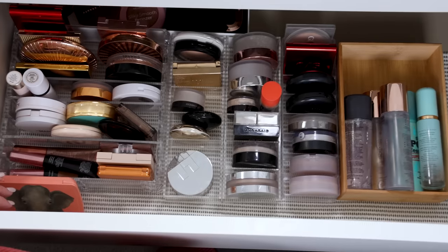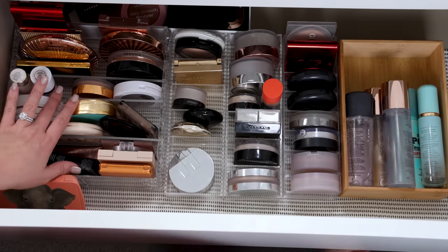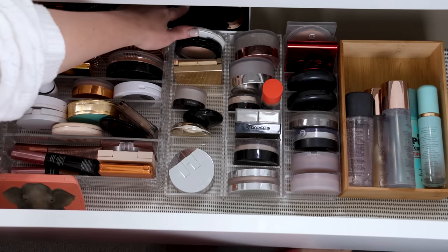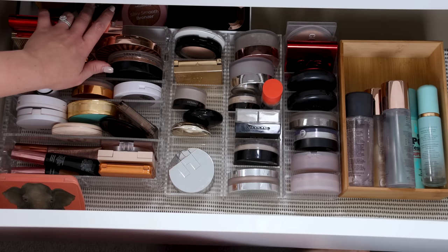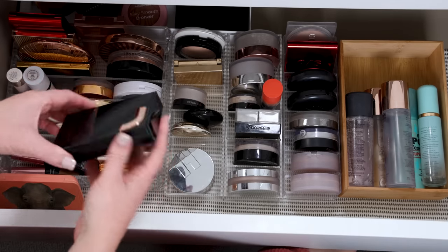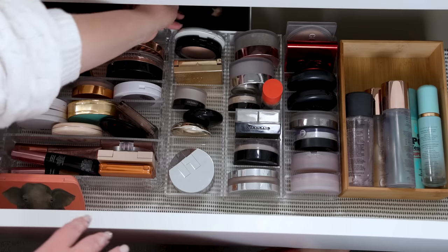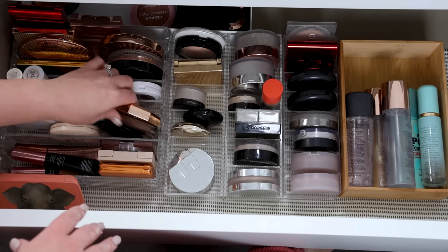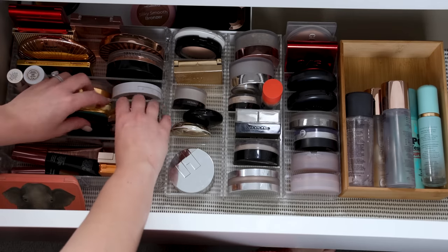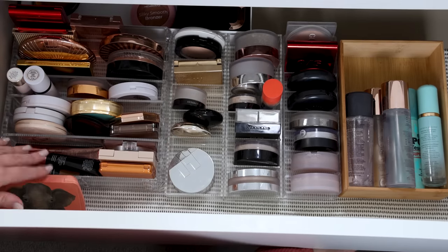Okay, so I think I've got this drawer done. So this right here, I've managed to fit pretty much all of my bronzers. Back here in this tray is just bigger bronzers that I can't fit, that I also don't use a lot. Like my Jaclyn Hill bronzer and blush duo, a couple of drugstore bronzers, my Fenty bronzer back there, which I should probably put in here. I feel like maybe it can fit. Yeah. We'll just pop it in like that.